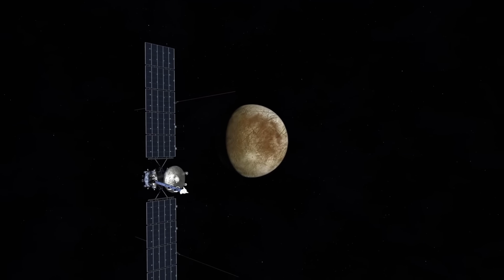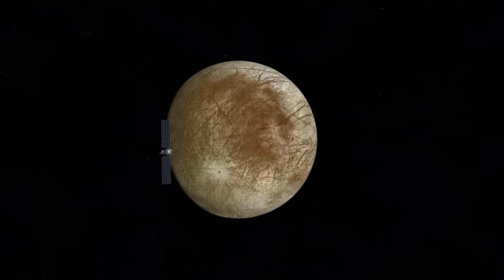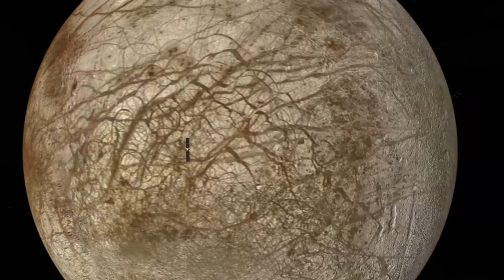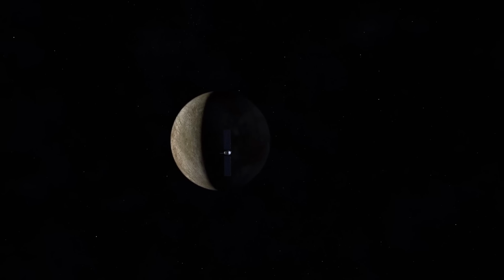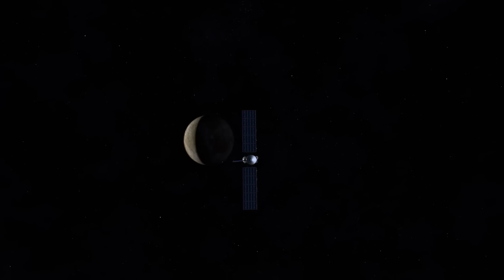Furthermore, because Europa is in this intense radiation zone, it's constantly being bombarded on the surface, and there's all sorts of radiation-induced chemical reactions that happen there. And as the surface cycles over during time, that material could actually be injected into the subsurface ocean and be another source of chemical complexity.